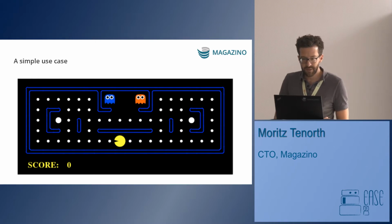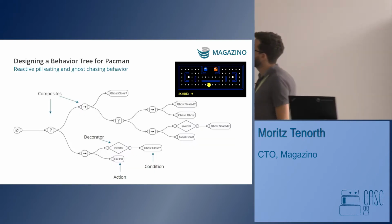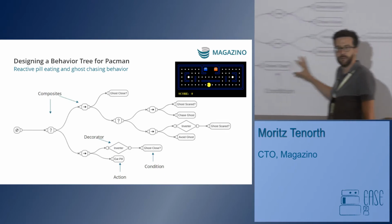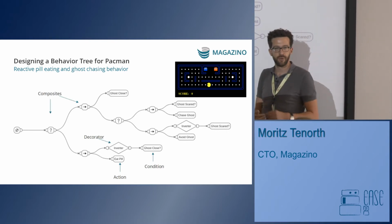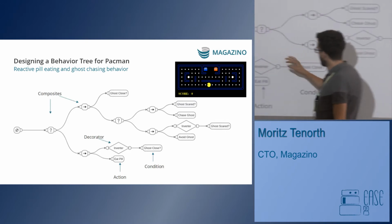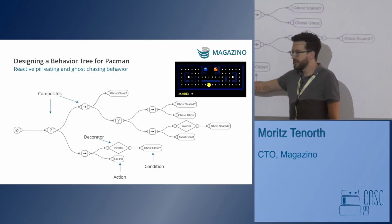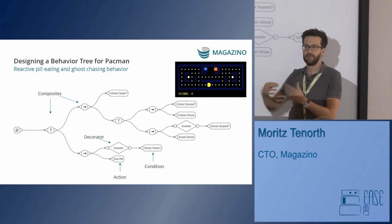So for explaining, we use this simple use case and built a behavior tree for this Pac-Man thing. How does a behavior tree look like? First, it has a graphical representation. We have a browser-based editor, but in the background it's of course a program that is running and executing this tree. The nodes in the tree have either these leaf nodes. They are either actions of doing something in the world, or they are conditions of checking if the world is in some state.